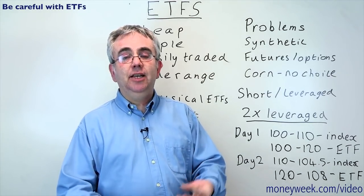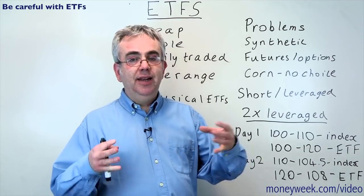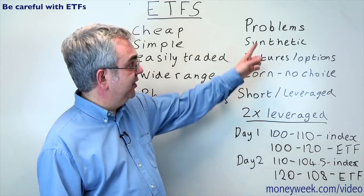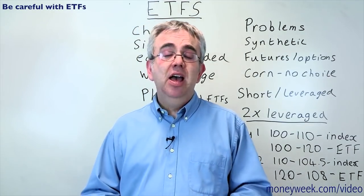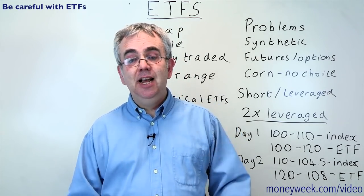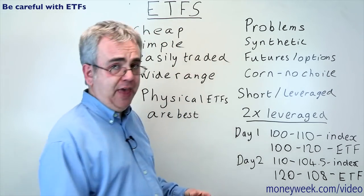If you wanted to invest in corn, there are no ETFs that buy a lot of corn and leave it in a barn for a year or 2 years, for obvious reasons. So you can only invest in a corn ETF that's synthetic, that's using futures and options. And that's a shame. And as I say, if you don't understand the futures market, I'd say just steer clear of corn ETFs. There's loads of other potential investment opportunities out there.